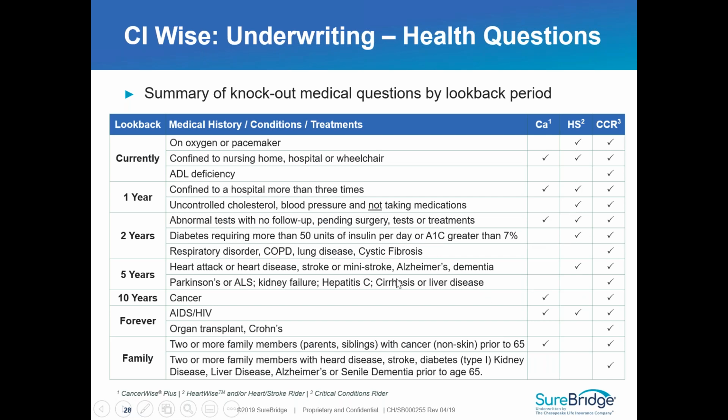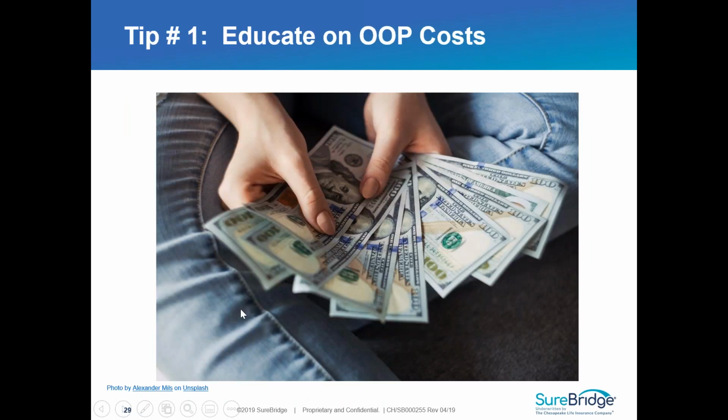So pretty cool that we have that ability to carve out conditions, especially in that senior market where they might have some health issues. So my tip number one is educate them on the out-of-pocket costs, right? I said earlier, a mistake I see with a lot of senior clients is they only talk about the premium, right? They enroll them in a Medicare Advantage plan, they talk about all the premium savings, but they don't educate them on the out-of-pocket costs, and you need to be doing that.